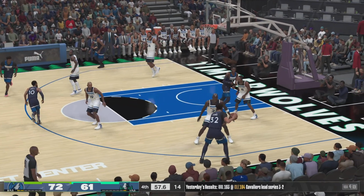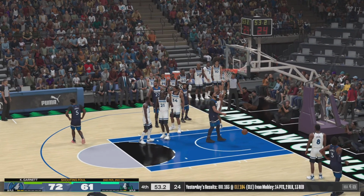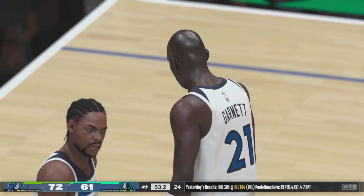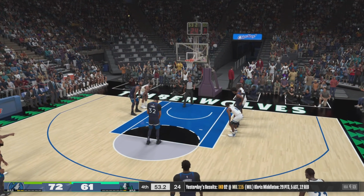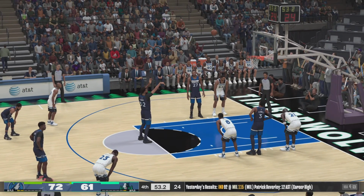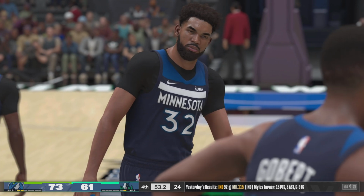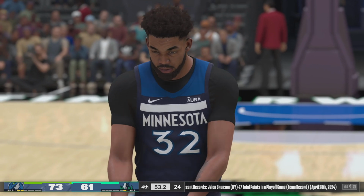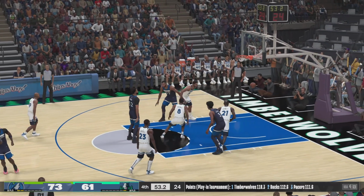Outside Conley. Here's Towns. And contact on the shot, so he'll be shooting free throws here. Second personal foul. It's on Kevin Garnett. You can tell Towns is a true modern-day player. He's got a diverse skill set, and he can do so much more than you're used to seeing from a guy his size at his position. The free throw drops for Towns. And Towns drops them both.